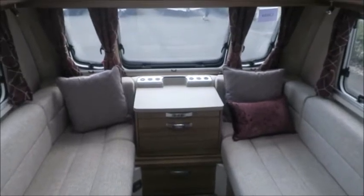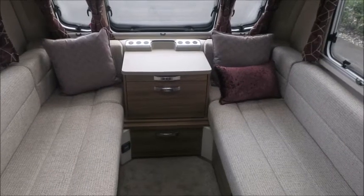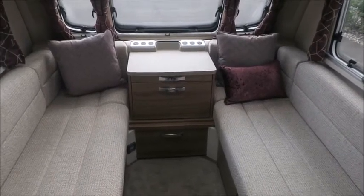It's for sale at Saddle Pleasure in Shrewsbury. It comes with 12 months warranty and one night free stay at Love to Stay Touring Park. Please be in touch for more information.